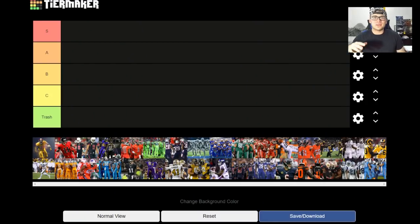Here we go, guys. We got all 32 color rush uniforms in front of us. We're going to be ranking them from S tier to trash tier. S being the coolest looking color rush jerseys across the league, trash being the most boring and the most bland.